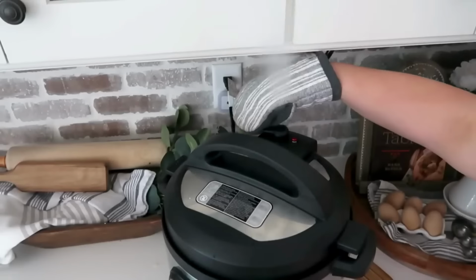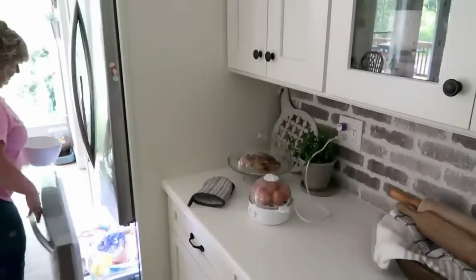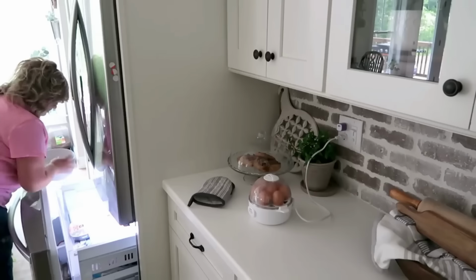So if everybody was home, I probably would have made more turkey bacon and just a little bit of regular bacon, but they are not here. So it's just Michaela and I, so we're doing regular bacon. And the Instant Pot had gone off. I let it sit for 5 minutes, and now I am letting the rest of the steam out, and then we'll get it open.